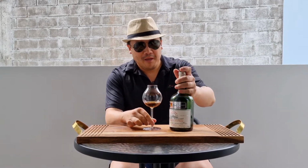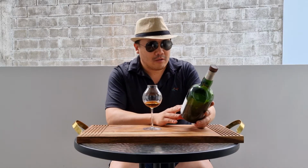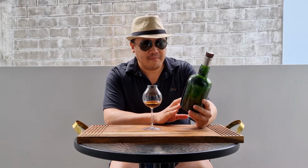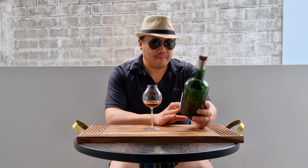Today I am reviewing another Hunter Laing bottling, the Old and Rare Platinum Series. And this is a 30-year-old Mortlach, 48.5% ABV, 317 bottles, straight cask strength, non-chill filtered.